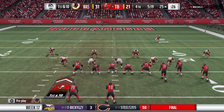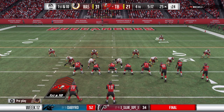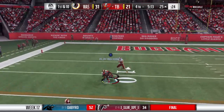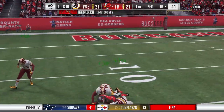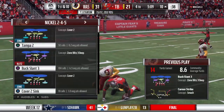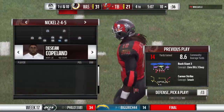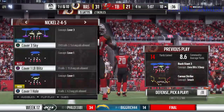Here we go. 38. They'll look to throw now on first down. Looking left side, and he's got him in. That's Clark. And he takes it down to the 10-yard line. Back-to-back nice gains. That one for 14 yards and another first.